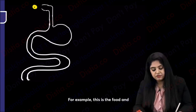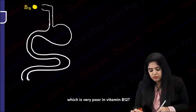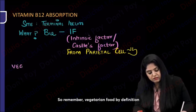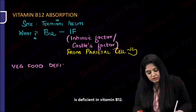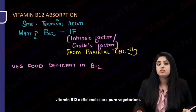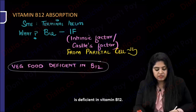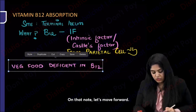For example, this is the food and this is the vitamin B12 that you have consumed, and here is a food item which is very poor in vitamin B12. So remember, vegetarian food by definition is deficient in vitamin B12. Usually you will see that people who come to you with vitamin B12 deficiency are pure vegetarians. Very, very important information. Okay, on that note, let's move forward.